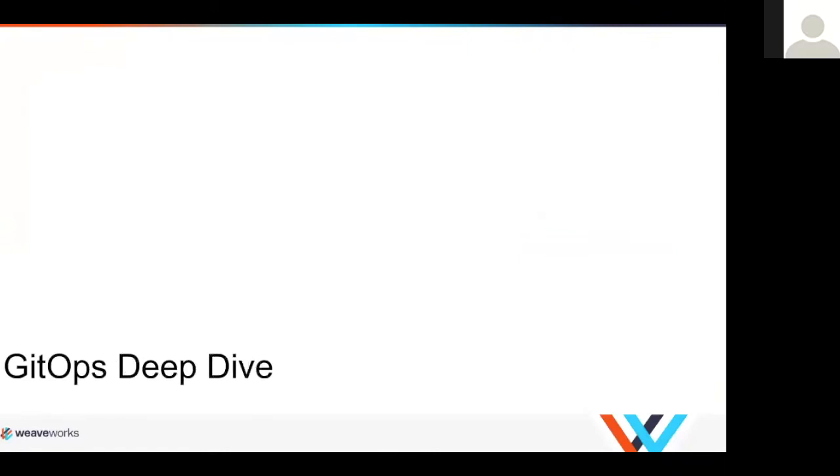So I've gone into GitOps at a high level now. I've set the scene with continuous delivery in cloud native. Now I'm going to spend a bit more time doing a slightly deeper dive into the different pieces of GitOps, hopefully to show you there's a bit of meat there too.